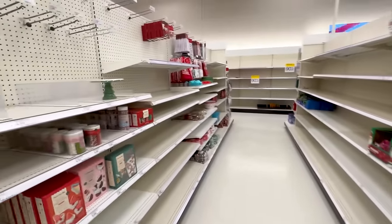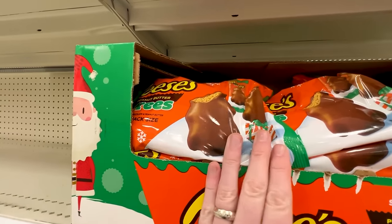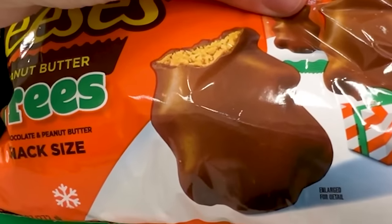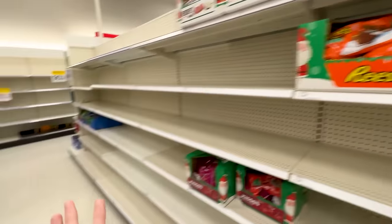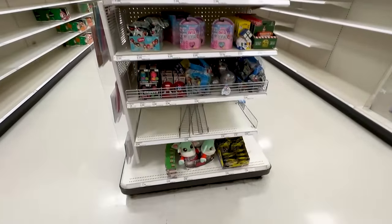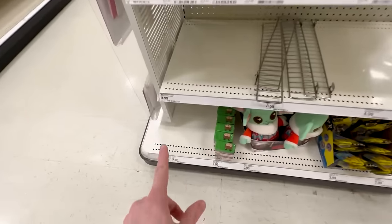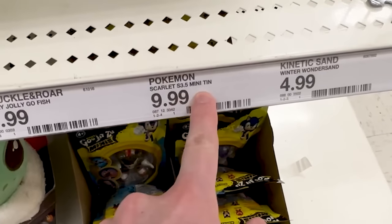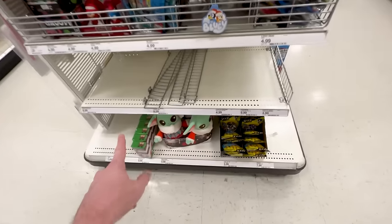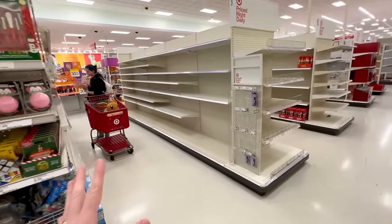They've started putting out the holiday stuff here at Target, and I've already spotted one of my favorite things, the Reese's trees. However, today I'm gonna try to resist, try to pass on that. Now, sometimes back in this holiday section, they do put Pokemon every once in a while. Like this area right here, I feel like would have Pokemon in it eventually. Pokemon Scarlet and Violet mini tins, so it looks like they haven't stocked them yet, but make sure you check back here in the holiday area for more Pokemon.